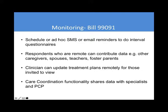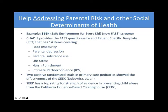For monitoring, CHADIS can schedule or have ad hoc reminders for patients to do questionnaires. They can receive these by SMS or email, and they continue to get reminded until they've completed the questionnaires. This allows remote respondents to provide data and also allows the patient to provide monitoring data, for example, for depression, as well as outcome data. This meshes with the care coordination functionality, allowing you to share data with specialists.